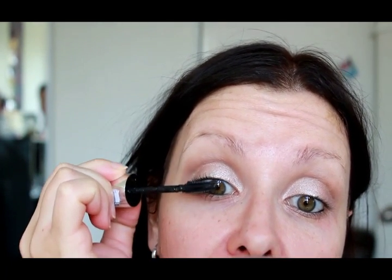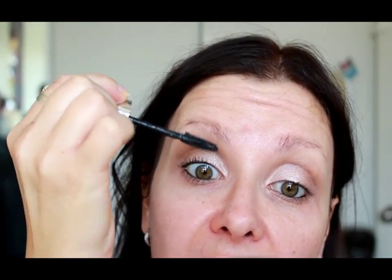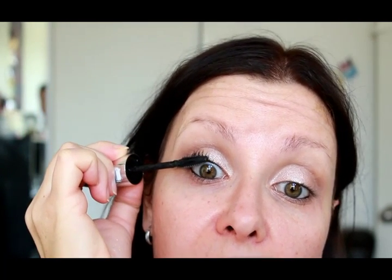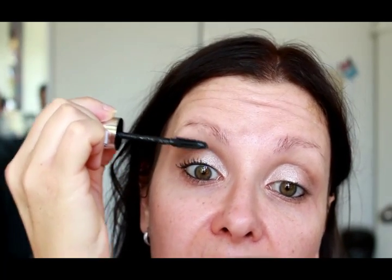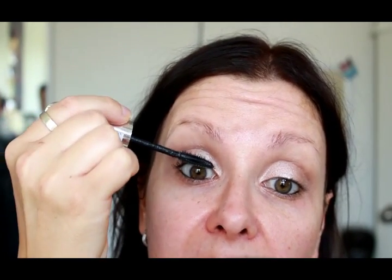So I'm still trying to decide if I'm going to pop on some false lashes or not. I didn't have any on in the picture, but I've got some individual ones which can be a bit of a pain in the bum to apply, but oh my goodness, they're so nice. But I'm being a bit lazy today. So my mascara's on. That's that side of things done.